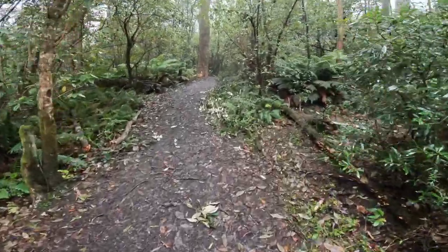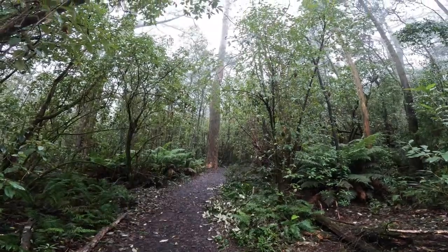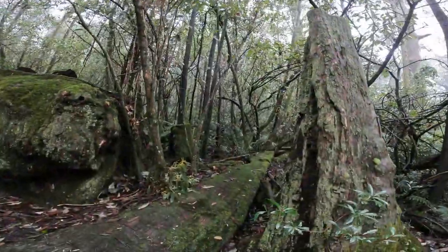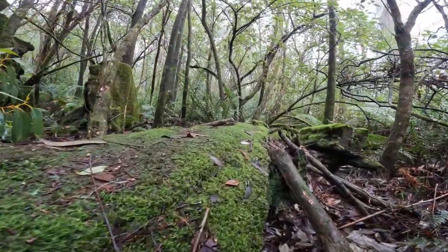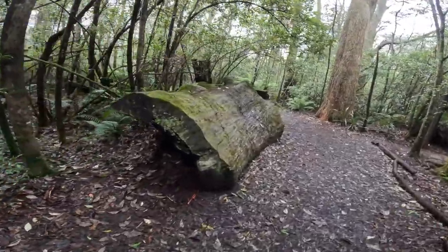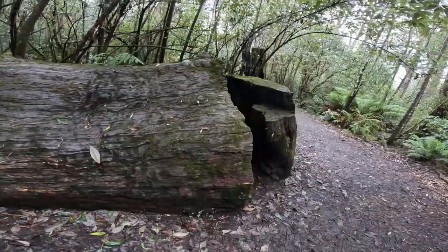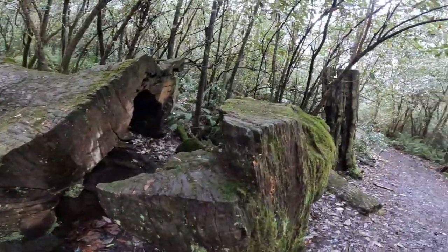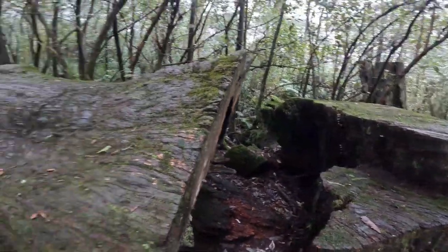Another magnificent tree. Look at this big fella here. I hope we can catch this on camera. He's a beast. The size of this log, I mean, this big fella. He's pretty old, but he's been sawn down at some point, and he is an absolute beast. Have a look at your old mate.